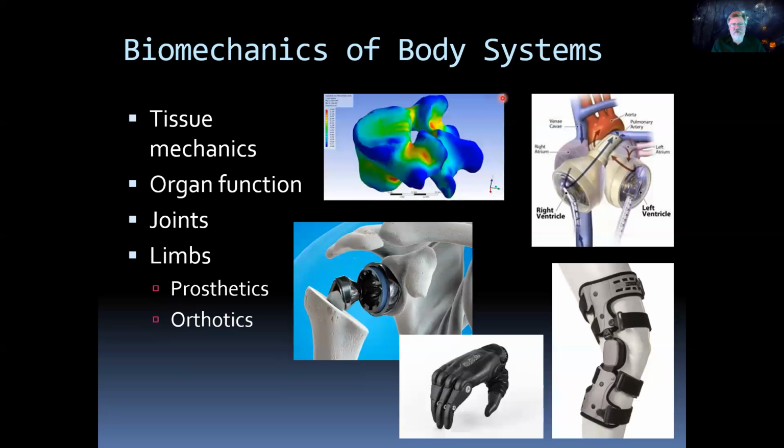So biomechanics, in addition to prosthetics, looks at the mechanics of body systems. So looking at tissue mechanics: what are the loads and the stresses involved in, say, the vertebrae of the spine under different actions and conditions. It looks at organ function. The heart is basically a mechanical pump, and if you want to invent a new or better artificial heart, it's important to understand the mechanics of how the fluid flows through and the overall function of the organ itself.